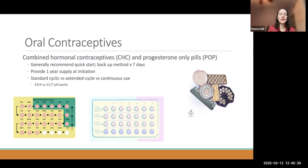To review, a lot of these pills come in the standard cyclic method, where you take 3 or 3.5 weeks of active pills, you have a withdrawal bleed during the placebo pills, and you start the next pack. But more and more, we're using extended cycle or continuous use. Extended cycle means you do not take the placebo pills and continue on to the next pack right away, but you would schedule withdrawal bleeds potentially 3 or 4 times a year. Continuous use, which has been proven to be safe and effective, means people only take active pills and no placebo pills. I will say anecdotally, more people have breakthrough bleeding, which we'll address later too.